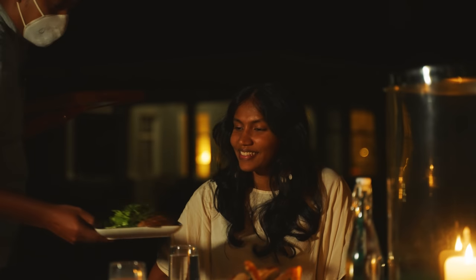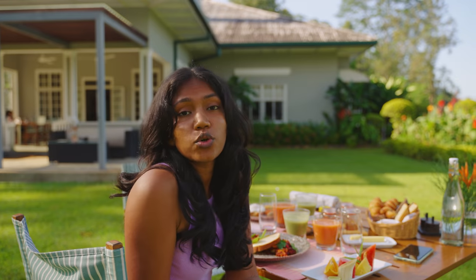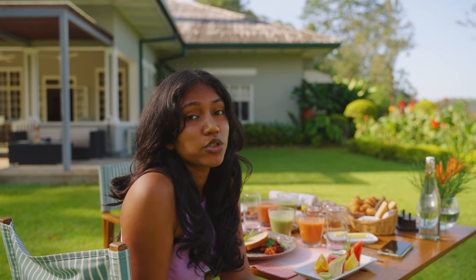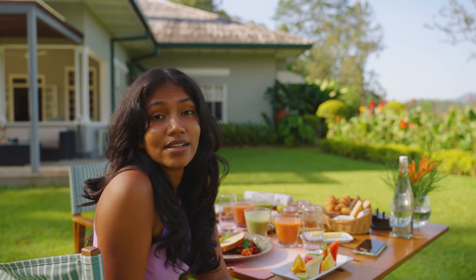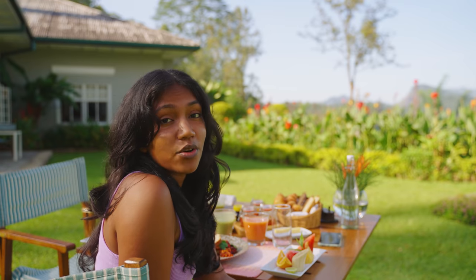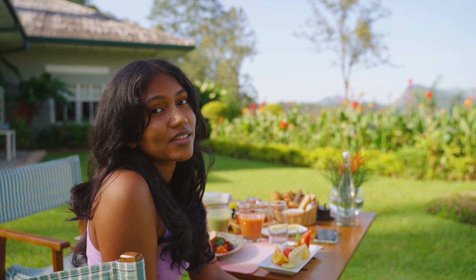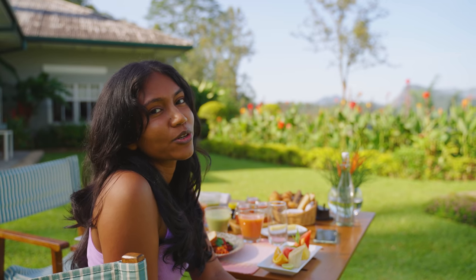But another thing to note is the fact that they have taken the situation very seriously. So they sanitize public areas every 2 hours. Your bedrooms are sanitized when you arrive. The staff are always wearing masks. So this is a great place to travel to when you want to experience Ella. But it's also one of those places that give you peace of mind, so you feel safe when you're traveling.